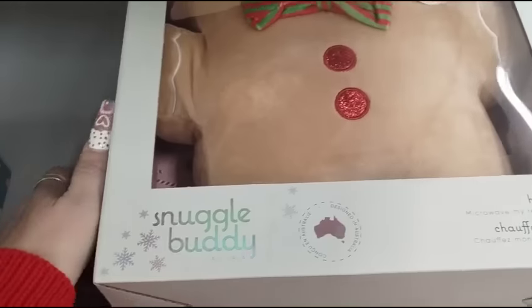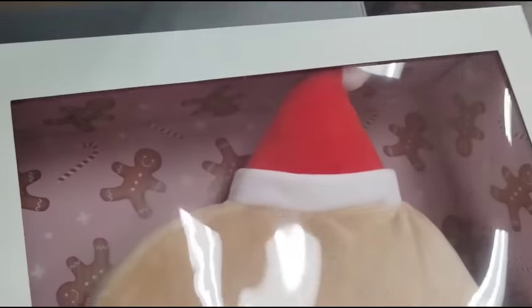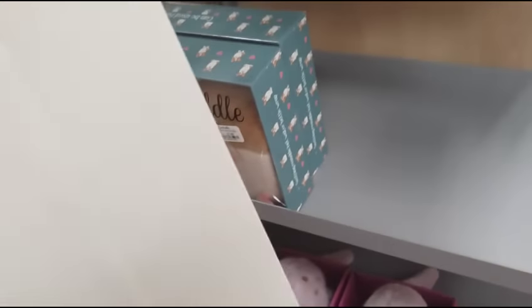Oh, cute. The Snuggle Buddy Heat and Hug. Look at that. Look at the print behind it. That is so nice. Let's take a look. Oh my god, that thing. Oh, it scared me. All right, I'm not sure how much this is.